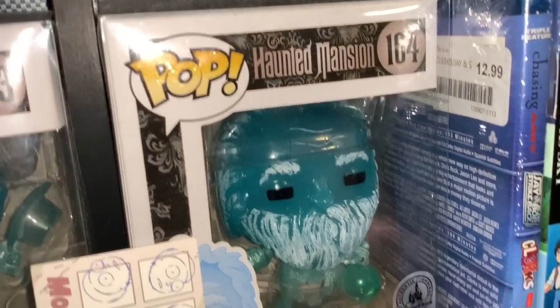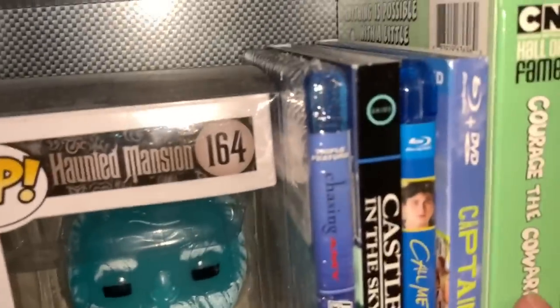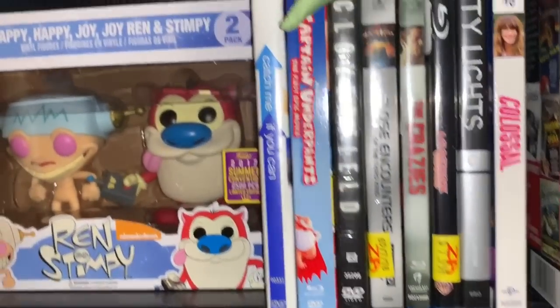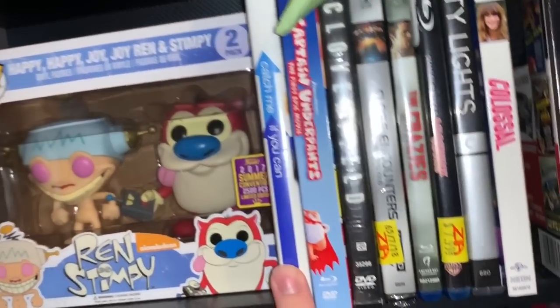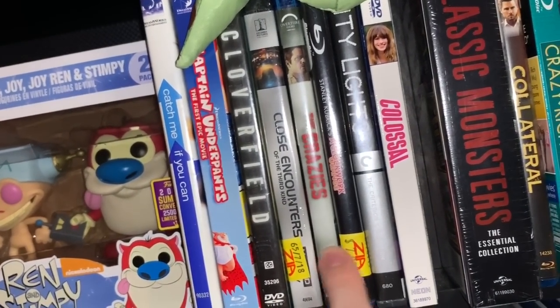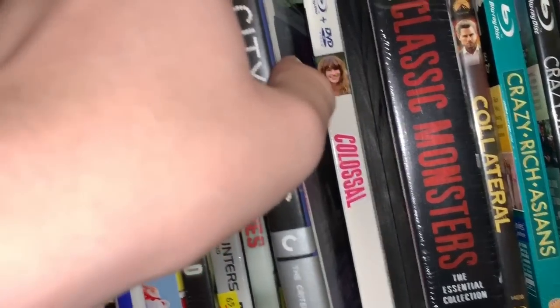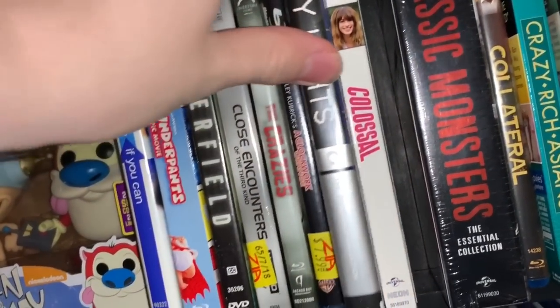And then we have, of course, Chasing Amy, Jay and Silent Bob Strike Back, and Clerks. Castle in the Sky, Call Me By Your Name, Captain Fantastic, Courage the Cowardly Dog, the complete series. Whoop! We got Catch Me If You Can, Steven Spielberg's most underrated film, Captain Underpants, Cloverfield, Close Encounters of the Third Kind, The Crazies, A Clockwork Orange, City Lights. This film is fucking amazing. It's Charlie Chaplin, and Charlie Chaplin is a fucking genius.